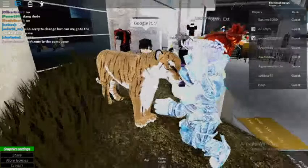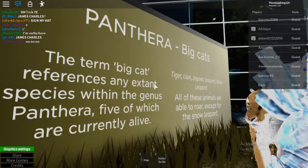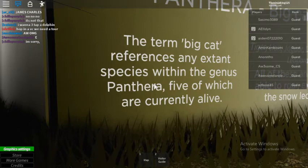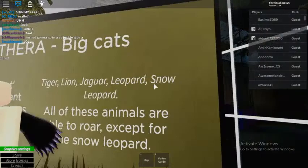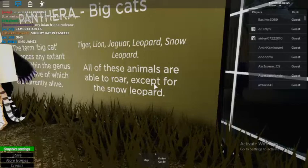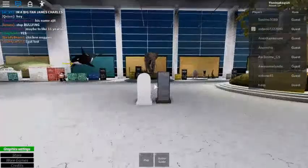Yo, this looks really cool for just being a model, not gonna lie. The term big cat refers to an extinct species within the genus Panthera, five of which are currently alive. Okay, tiger, lion, jaguar, snow leopard, all these animals are able to roar except for the snow leopard. God, I'm so tired, I shouldn't even be learning, but I'm learning. Frick, they won't let you go over these. Dang.